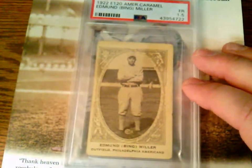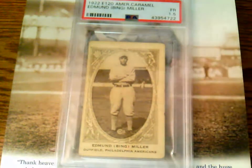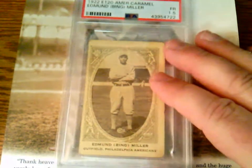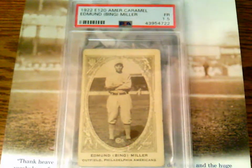I'm sure they're out there. I've never seen one, but would love to. I've seen these cards on a couple different channels. It's not like they're super, super rare, but it's really cool to see nonetheless.